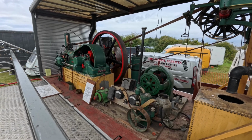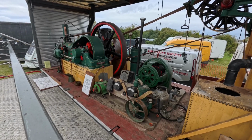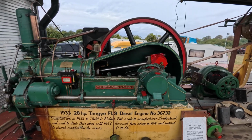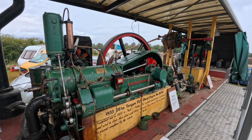What we have here is an absolutely fantastic exhibit. It's a Tangye diesel engine, and it's absolutely huge. You can see the size of this flywheel. It's probably about 6 foot, 5.5 foot in diameter. Massive cylinder on it, single cylinder, open crank, compressed air start.